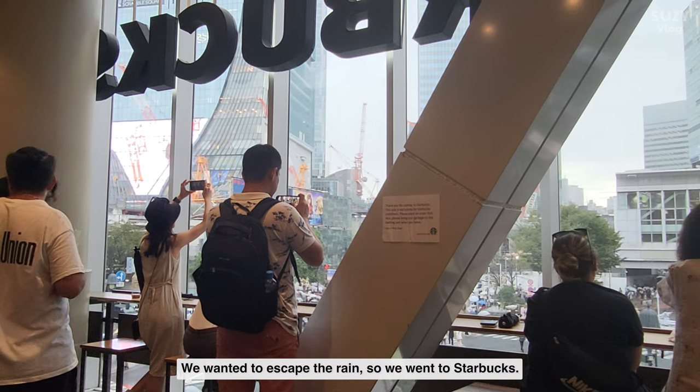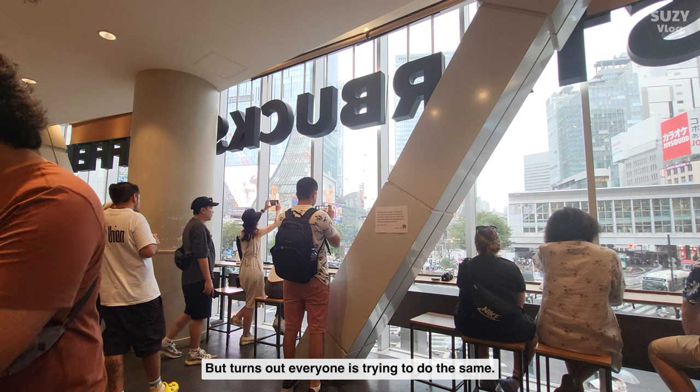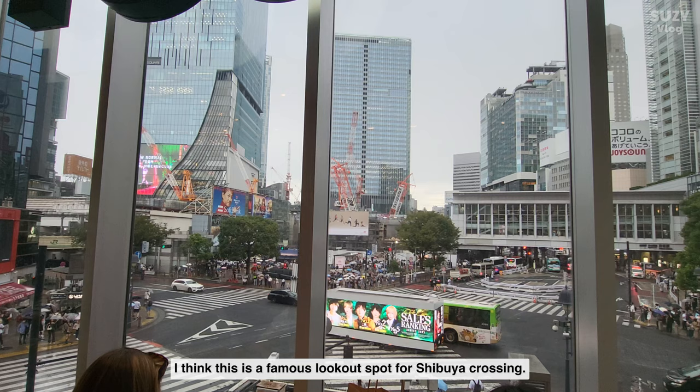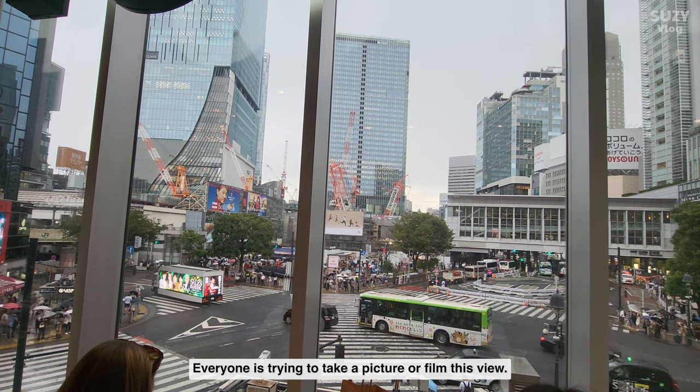We wanted to escape the rain, so we went to Starbucks. But turns out everyone is trying to do the same. I think this is a famous lookout spot for Shibuya Crossing. Everyone is trying to take a picture or film this view.